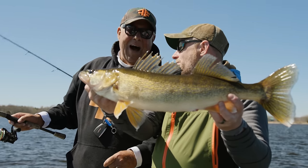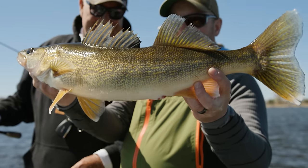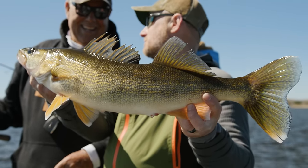Now, 2 weeks ago, how much would that pre-spawn walleye weigh? This one's probably about 5 right now. It probably would have been about 7 or 8.